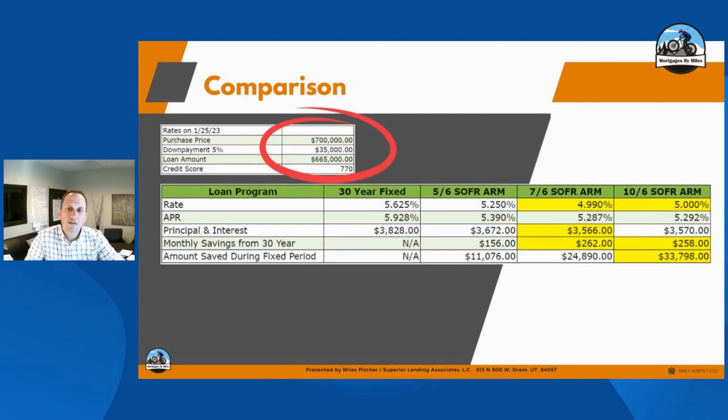So look how much it saves in principal and interest. $262 a month, or $258. And then that bottom line I looked at, I said, well, how much does that save you over the fixed period? Let's say you didn't refi, but you stayed in this ARM for the fixed period of the loan. You can see $11,000, $24,000. And then on the 10-year ARM, that means through 10 years, you would save $33,798 in payments that you would have made if you had taken the 30-year fixed.